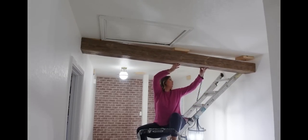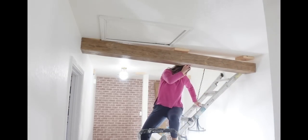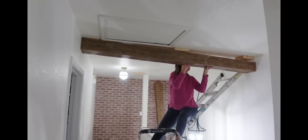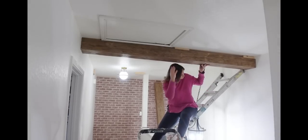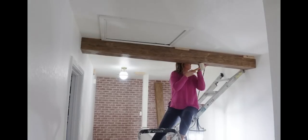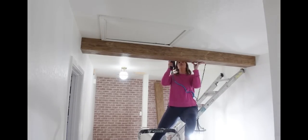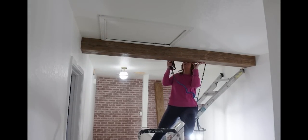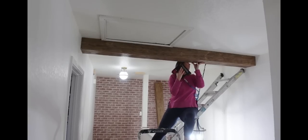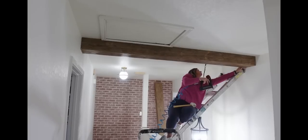I thought for sure that I was going to need two people to install these beams because they're almost 8 feet long, but cutting away the drywall like that gave the beams a little ledge for them to sit on. Then I was able to use my mallet and just kind of hit them up so they would sit flush against the ceiling as best as I could get them. And then I used my nail gun and shot a bunch of nails into each of the anchor pieces to make sure that they were nice and secure.